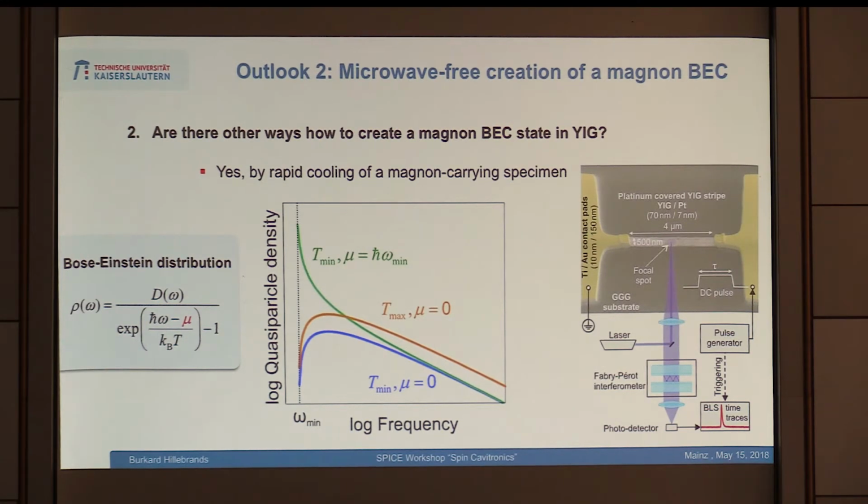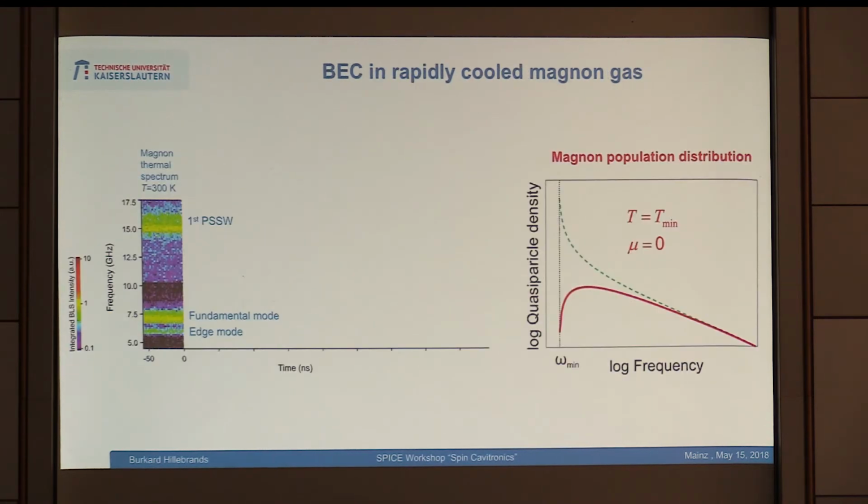You put a DC current through the platinum, and then you can heat it. And when you switch off the heating currents, the system will very rapidly cool down because of the strong coupling to the lower thermal reservoir. And then we can do Brillouin light scattering like you see schematically here. And if we do so, just see what happens. This is a spectrum, initial spectrum. And what you see here in color code is the magnon intensities.